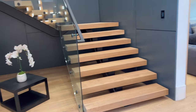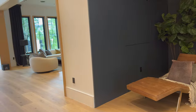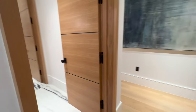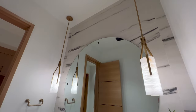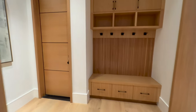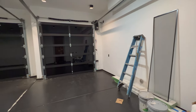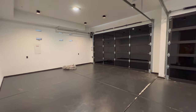Coming in, this is the staircase, the floating wood and glass, and this is pretty much the hallway when you come in. That's the entrance door. We started from the left side. This is the right side. Going the right side, we have a powder bathroom. It's a very spacious bathroom, very beautiful marble stone on the countertops and the backsplash, and a very good sized vanity as well. We have the coat section, all built-ins, and this is the garage. We have a three car garage as we saw from outside. Very simple garage.